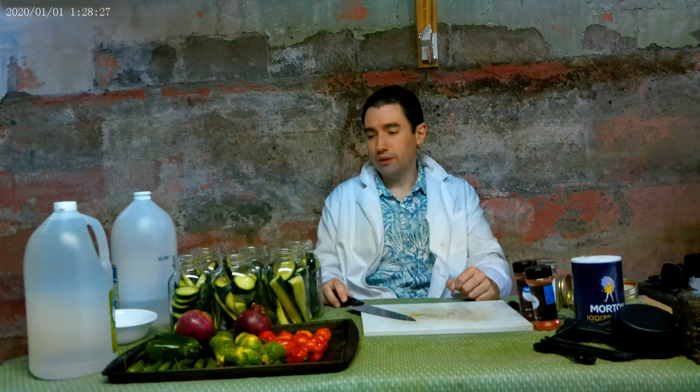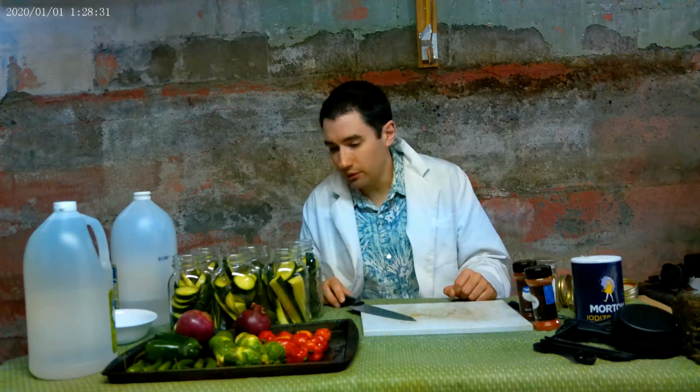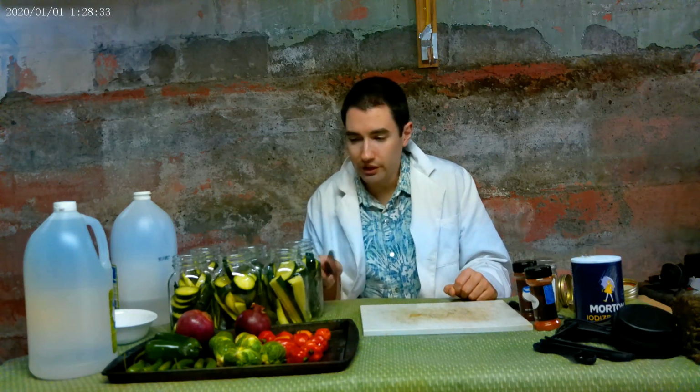Okay, cucumbers are in the jars. Kind of sad to see them. They were nice and grown, but there's no point in letting them go to waste and rotting away just because they were beautiful once. They'll be beautiful pickles and preserved for all eternity in acid.